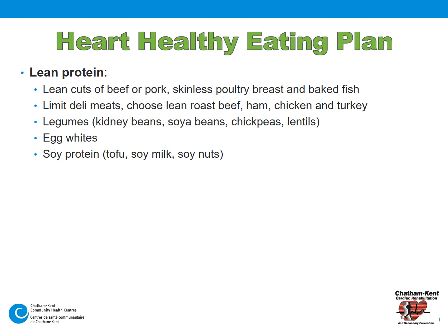We also want to include healthier cooking methods and avoid deep fried foods. For lean protein sources, we want to limit the amount of deli meats that we eat because deli meat tends to have a lot of additional fat, sodium, and other things like nitrites. So instead, choosing the lean roast beef, ham, chicken, or turkey.